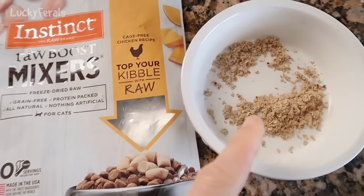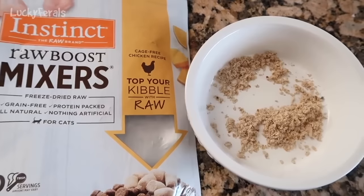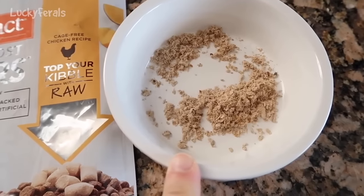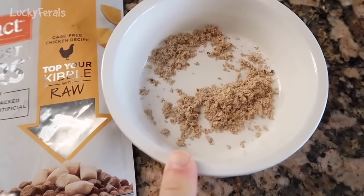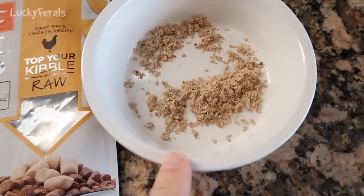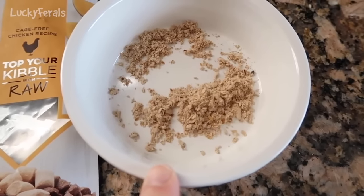And so these are the rest of the crumbs from the bottom of this bag. It's the Instinct Raw Boost Mixers. So these are the crumbs. I would like to perform a little experiment with these crumbs. What I am going to do is add some water and let these sit and reconstitute and see if the cats then enjoy that as like a chicken broth.